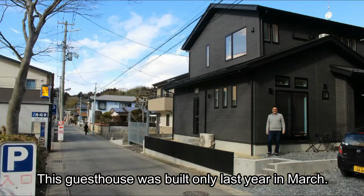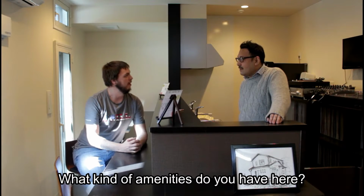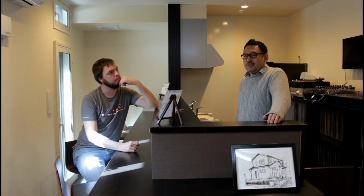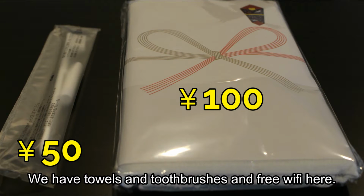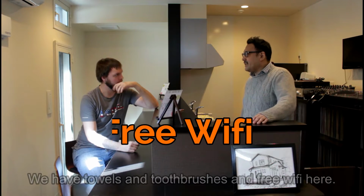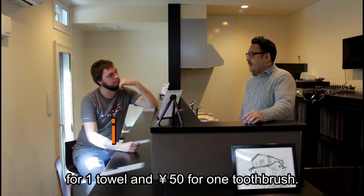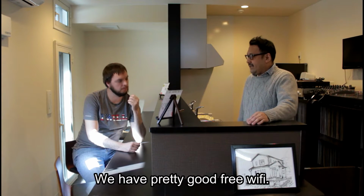This guesthouse was only built last year, in March. It's still brand new. What kind of amenities do you have here? We don't have the special amenities we usually provide at a business hotel, but we have towels and toothbrushes, and we have free Wi-Fi here. We sell towels for 100 yen each, and 50 yen for one toothbrush. And we have pretty good free Wi-Fi.